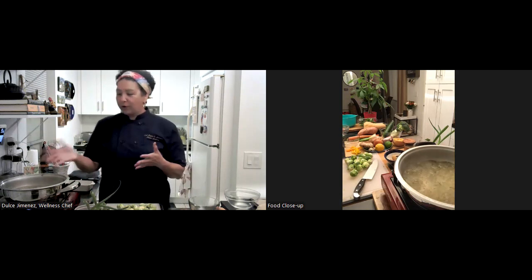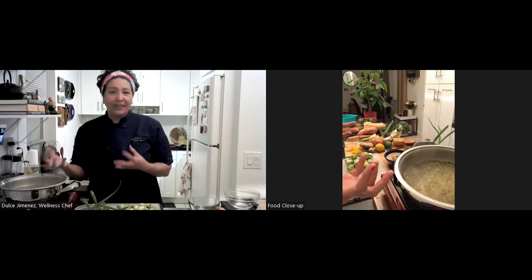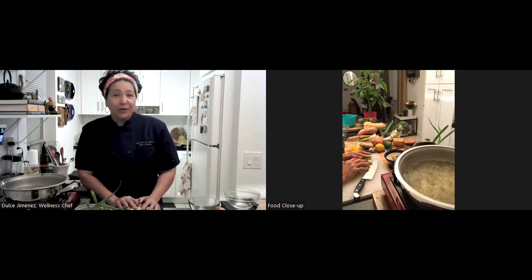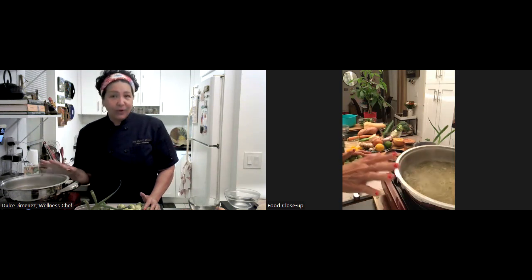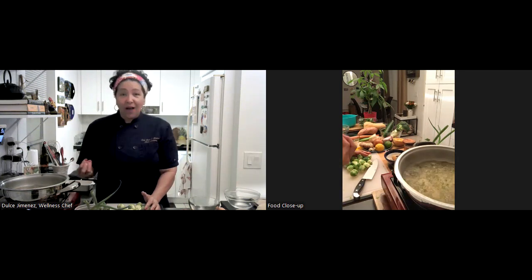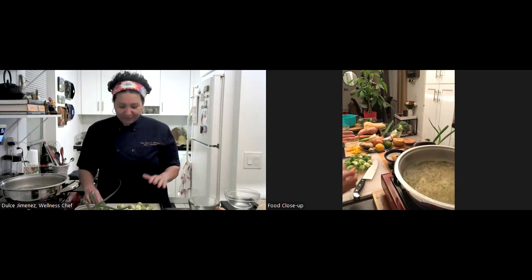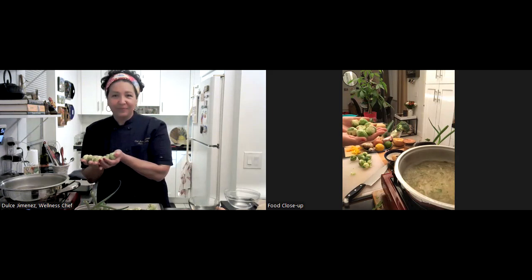Okay, so I have my court bouillon boiling, and this flavorful liquid that I'm going to use to cook my vegetables can be left for cooking all the dishes or for making soup. So we're not throwing away this liquid. We can use it even to make a sauce. You can reduce it and make a sauce, put a little bit of olive oil, even make a dressing if you want. So now I have my Brussels sprouts ready.